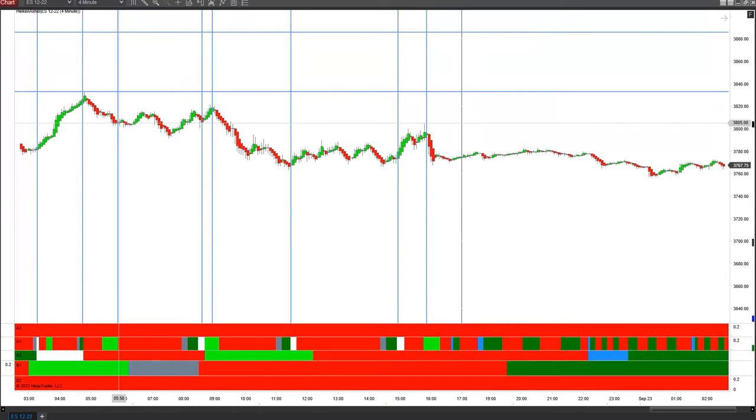We had one fail right here. We got the long trigger and then it just crapped down on us. But then we had two signals here that were good. We caught the low of the day on the white block here. That was good. And then later in the day we had two good trigger points.